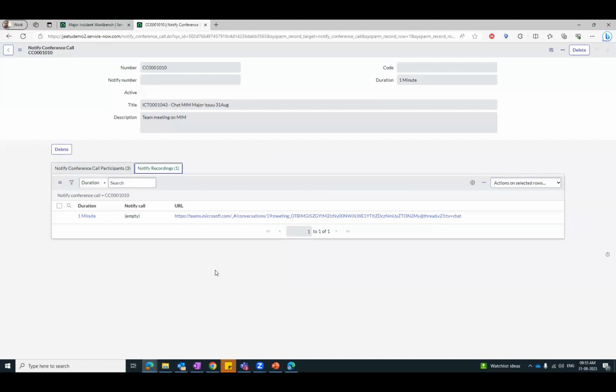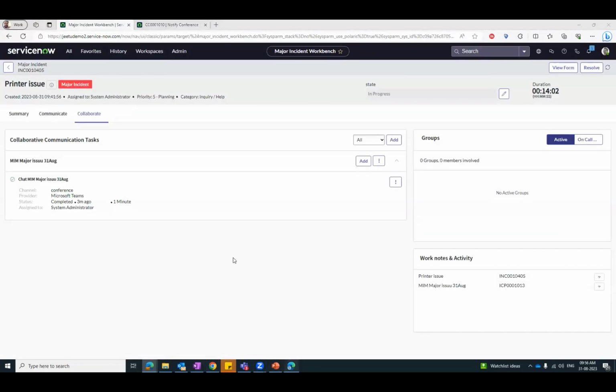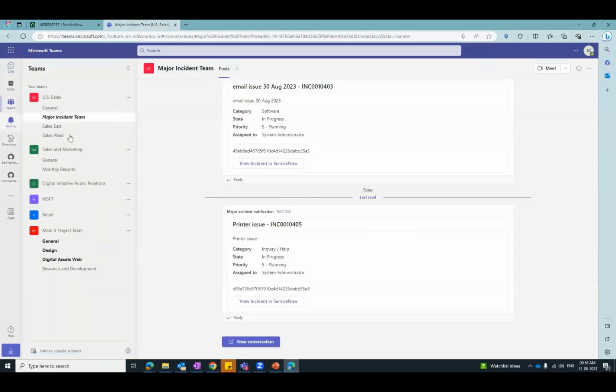I want to quickly touch base on one more important thing, which is Flow Designer. So if you recall channels, in Teams we have channels. We can create this kind of channel, or we can automate this. Whenever any major incident is promoted, this information can be posted automatically on this channel. So as an employee, or part of the agent team, I can keep my eyes on what major incidents are available right now, whether there is any new major incident, and I can start collaborating.